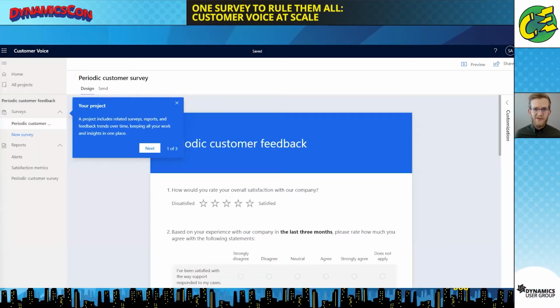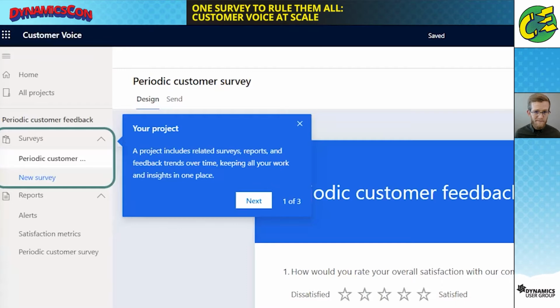All right, once we do that, we get a generated template that's already ready to go. We can start using it right away. But if we want to, we can add some branding, some variables, do some extra stuff. So we want to walk through that. But first, just to familiarize yourself, over on the left, you've got the surveys that are in this project. Below that, you've got the different reports you can look at across all the surveys in the project.